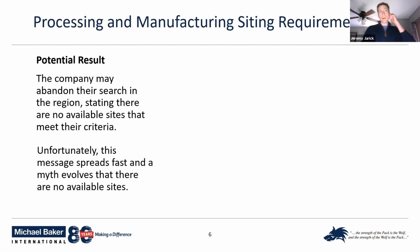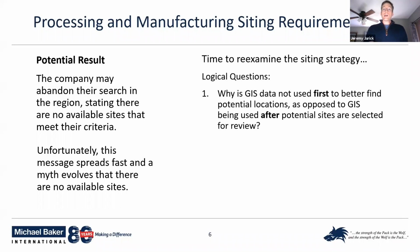Hey, this company said that Western Pennsylvania has no sites available, so let's not even waste our time there. Or hey, there might be sites available in Texas, in this Gulf Coast region, but the acreage or something of that nature is not preferable for us, so let's not look there. So I'd like to turn that upside down, right? So it's time to re-examine the siting strategy.